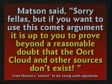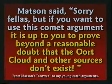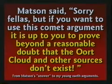It doesn't exist. But the rest of Madsen's answer is typical of the scoffers. He said, sorry fellas, if you want to use the comet argument, it's up to you to prove, beyond a reasonable doubt, that the Oort cloud and other sources don't exist. Now think about what he's saying there. He's saying, if I want to use the comet argument as evidence the solar system is young, I have to prove the Oort cloud doesn't exist.